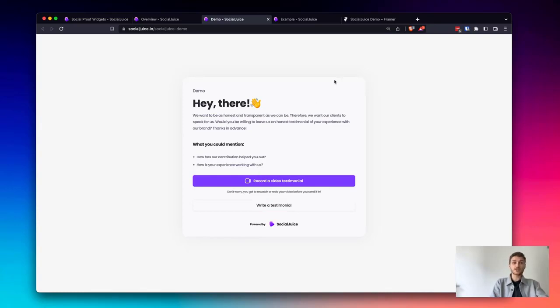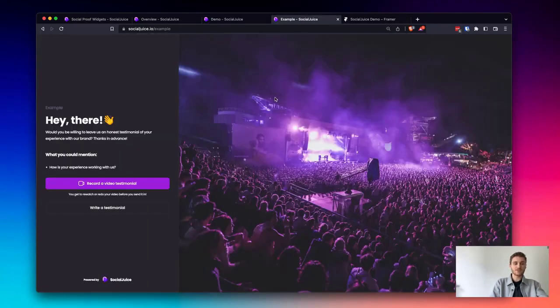Another cool thing is you can totally customize this page. I made another example just to show you how different it can look. You can add your own colors, you can add your own visuals, you can add your logo, you can even have a custom domain. It's really up to you. You can make it the totally branded experience for your customers, which is very nice actually.